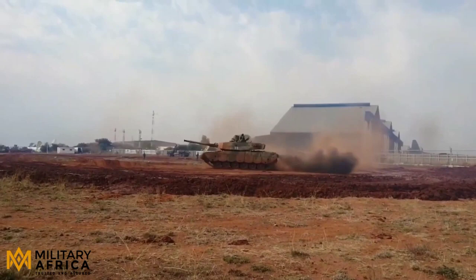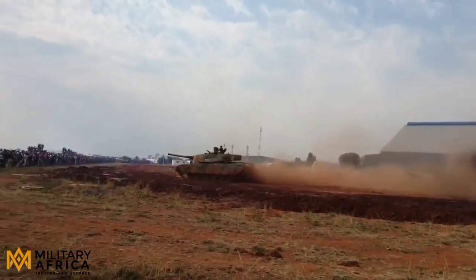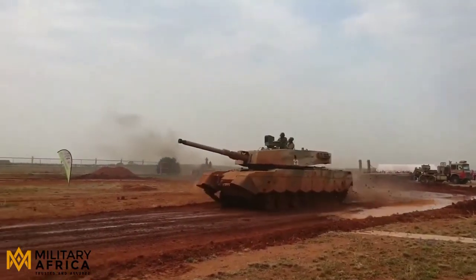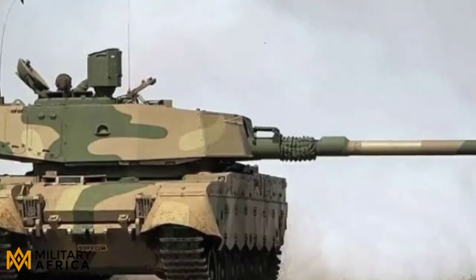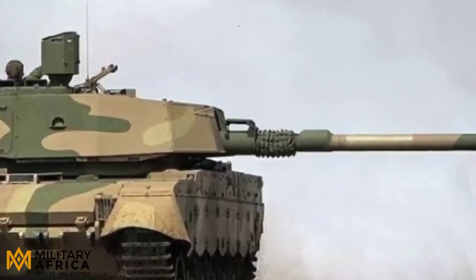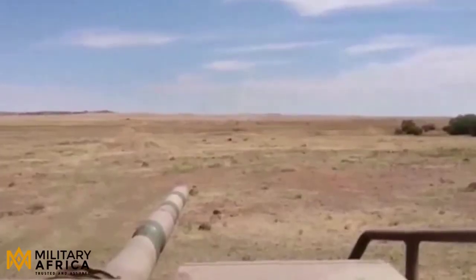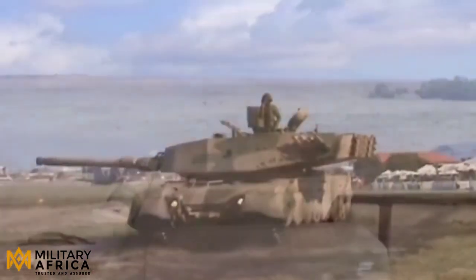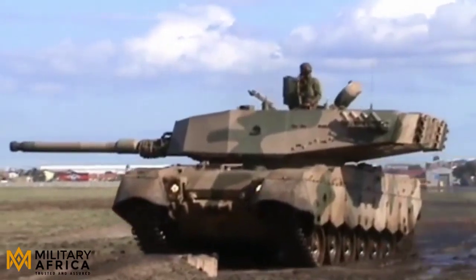Olifant MBT specifications. Crew 4. Armor, composite armor. Armament, main gun, 125mm smoothbore gun. Secondary gun, 12.7mm heavy machine gun, 7.62mm coaxial GPMG. Technology, indigenous NVG, laser range finder equipment, enhanced fire control system. Engine, 900 HP Continental V12 turbo diesel engine. Range, 350 kilometers.